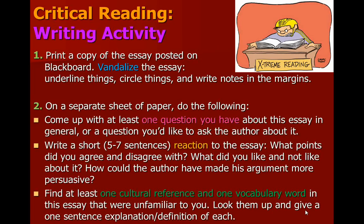So here's your activity. I've posted a copy of an essay on Blackboard. I want you to print it out and vandalize it. You can use highlighters, you can use a pen, you can use crayons, I don't care what you do. But I want you to underline things, circle things, write notes in the margins. Go back over the previous slides if you're trying to figure out what you should be looking for. Go back over that to see the things that I mentioned that you should be looking for when you read an essay and that you should be taking notes on.